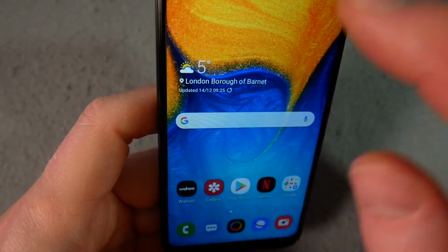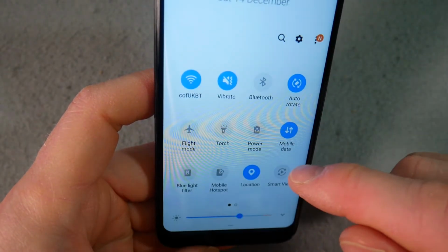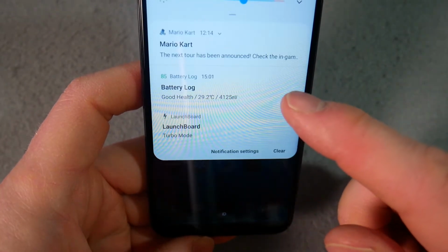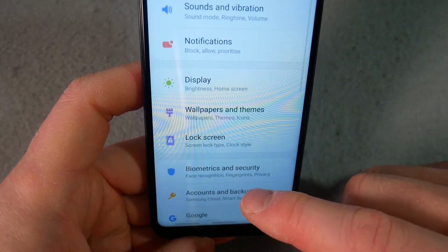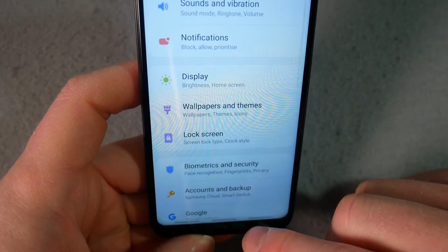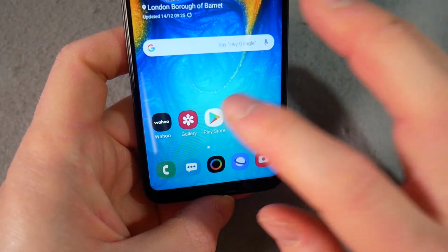But what I would say is One UI generally is a much nicer OS than it used to be. It generally looks quite pretty these days. I know Samsung used to get quite a bashing for their operating system, but these days I think they've just put some good effort into it and they've got some better designers on it.